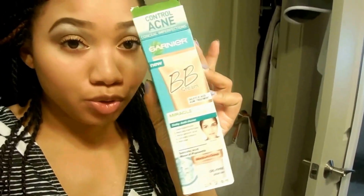Alright, y'all, so I just tried this new BB cream by Garnier Fructis. Well, it's new in terms of like new to me. I don't normally use this one. Y'all know I love my Kiss BB cream in medium. It works perfectly, doesn't clog my pores, and it's literally almost like full coverage.